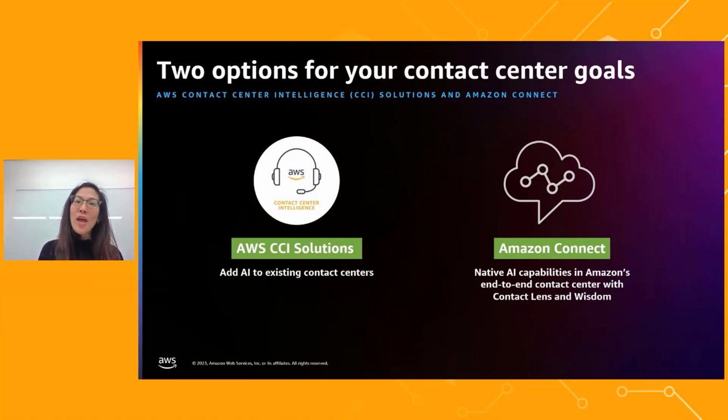AWS offers two flexible contact center options for your contact center challenges. First is Amazon Connect. It's our end-to-end omni-channel cloud contact center, and it includes AI and ML capabilities natively within its offering. You can use Contact Lens, which provides real-time and post-call analytics, as well as Wisdom for Agent Assist. For customers who have other contact centers like Genesys, Avaya, Cisco, Talkdesk, we have Contact Center Intelligence Solutions, or CCI for short. CCI solutions use a combination of AWS conversational AI services, such as text-to-speech, intelligent search, and speech-to-text and natural language understanding. Customers who already have a contact center can use CCI solutions to provide automated self-service capabilities, real-time call analytics, agent assist, and learn from their contact center interactions using post-call analytics.